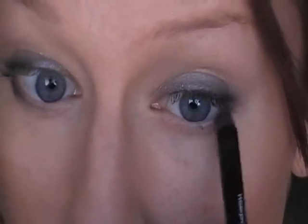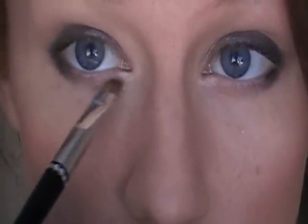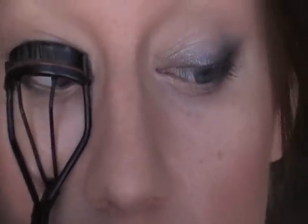Then we're going to take just a little bit in that outer corner on the bottom, smudge the inner corner. I'm going to use this shimmery pink and stick it right there. Then go ahead and curl your lashes. I'm going to use a lash primer just because it helps with flakiness with the mascaras.